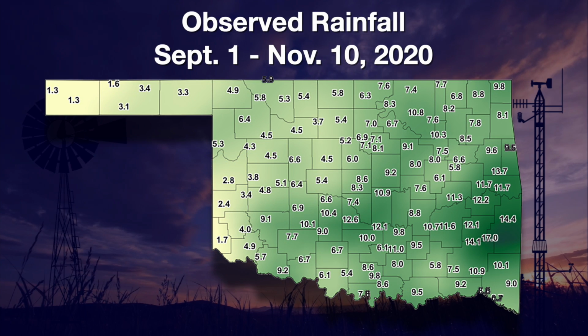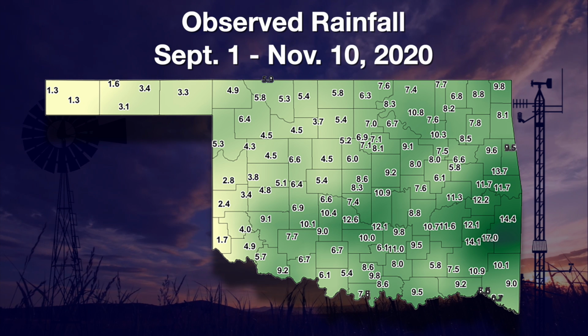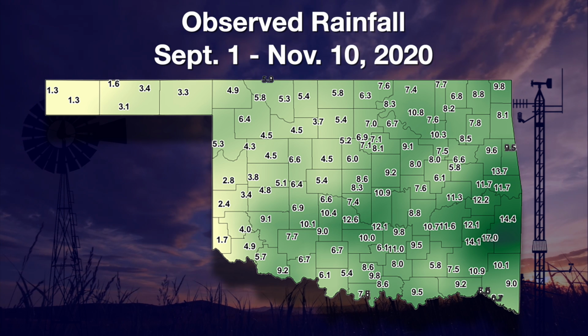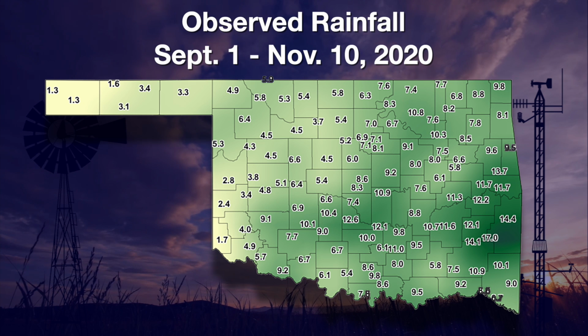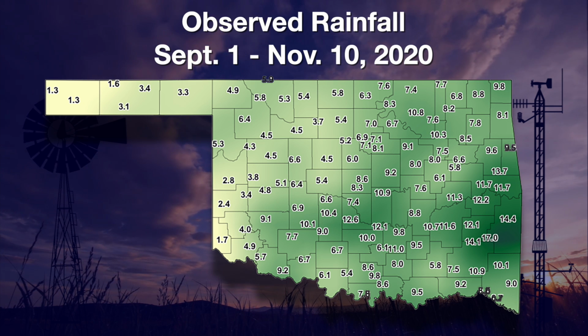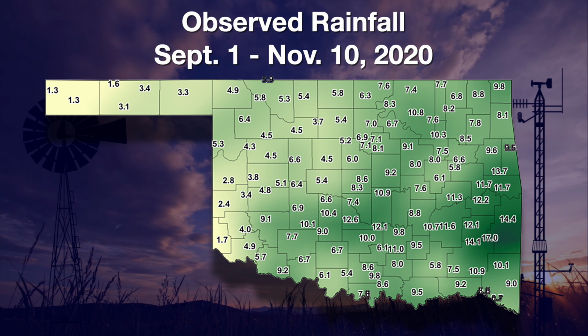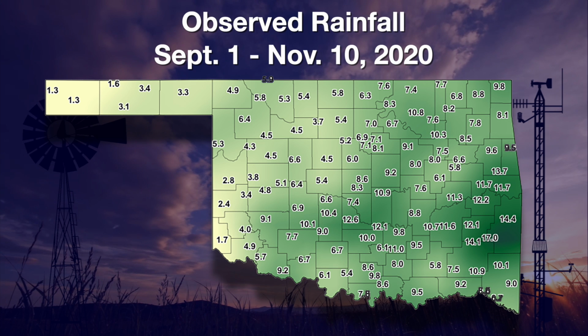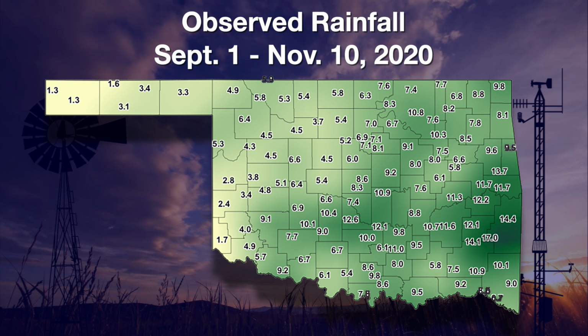Let's take a look at the growing season to date rainfall map from the Mesonet. So that's September 1st through this week. We see those good amounts of moisture as we get up into parts of central into southwest Oklahoma. Again, those areas hardest hit by the ice storm. Over into east central Oklahoma, some areas from 14 to 17 inches of rainfall. But we also see areas down in south central over into southeast Oklahoma with 5 to 6 inches of rainfall.